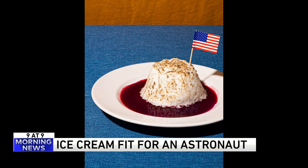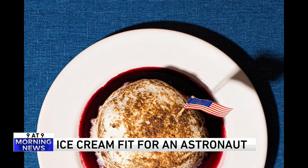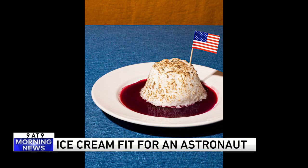All right, you ready? It's vanilla ice cream with raisins and marzipan atop an almond pastry in a pool of dark purple blackberry sauce.